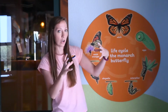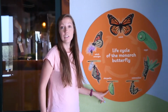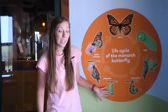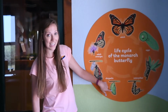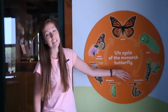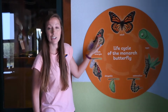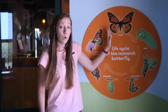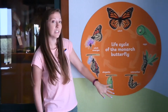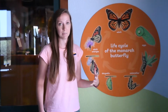Once it reaches its final largest size, it'll hang in a J, and then that J will turn into a chrysalis. And so the chrysalis, you'll have that for about 2 weeks, and then the chrysalis will start to become a dark color, and that's when you know it's about to emerge as a butterfly. Then it will emerge, and then the cycle will start over again. So the female butterfly will lay about 300 to 400 eggs in her lifetime, and of those eggs, only about 2 to 5% actually make it all the way through the cycle into an adult butterfly. And this whole process of changing from egg to caterpillar to chrysalis to butterfly, this is known as metamorphosis. So it's changed throughout that individual organism's life.